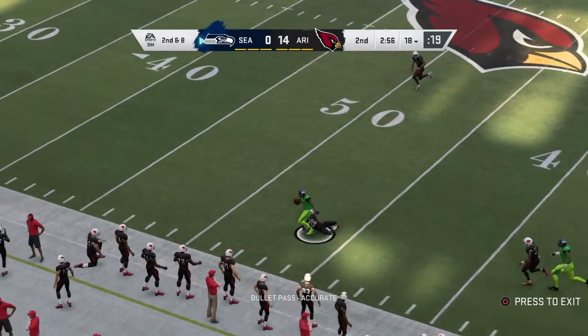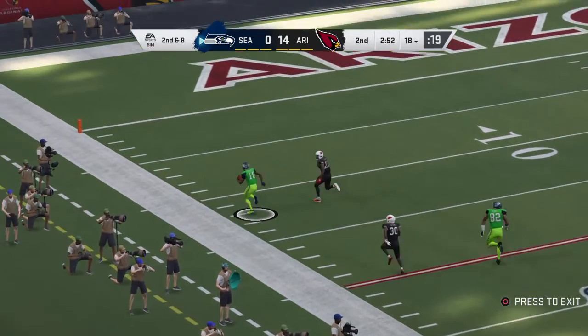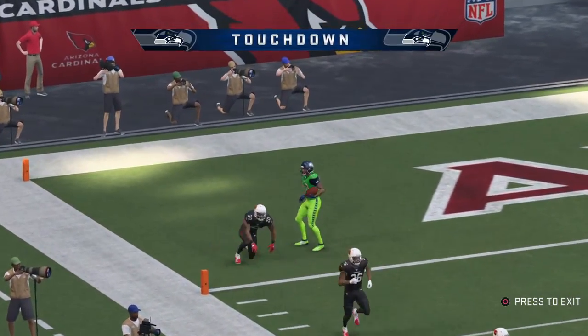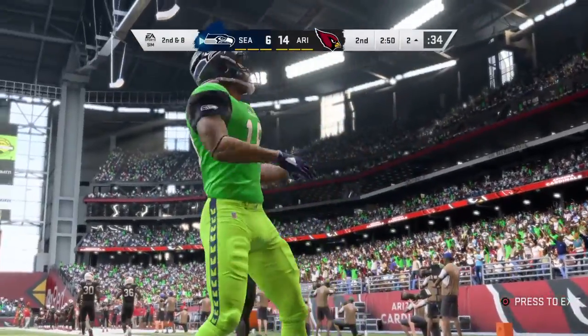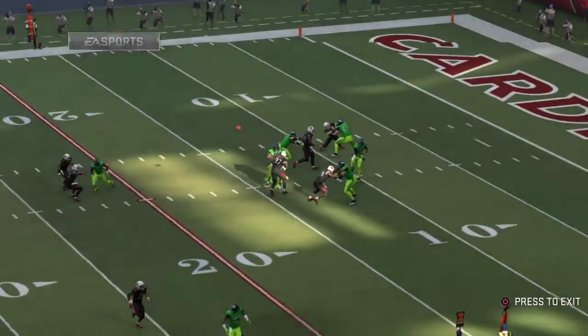Sweeney. Throwing left side, it's complete. And all the way. Touchdown, Seattle. A big play there. 82 yards as they are now on the board here in the first half.